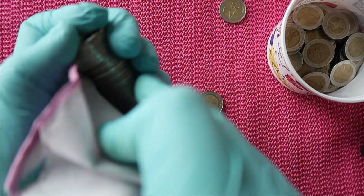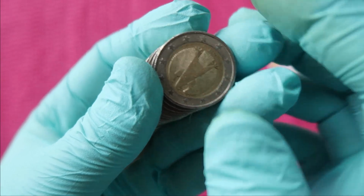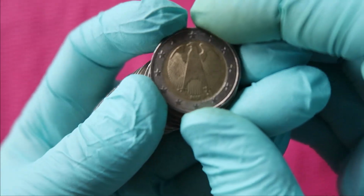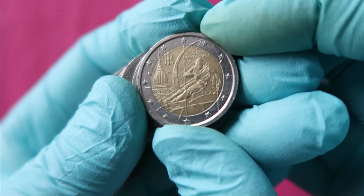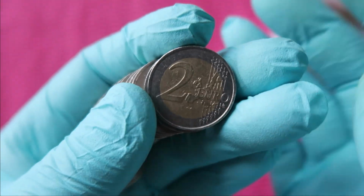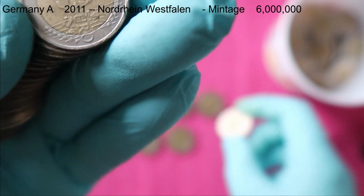And we lost already one. And the lost one is Austria. We continue with Germany. This one is Olympics again from Italy, but mintage 40 million. So I will put it in the bucket already and I will not list it because 40 million is ridiculous mintage. Germany. That's Nordrhein-Westfalen, commemorative from Germany, second one from the hunt.